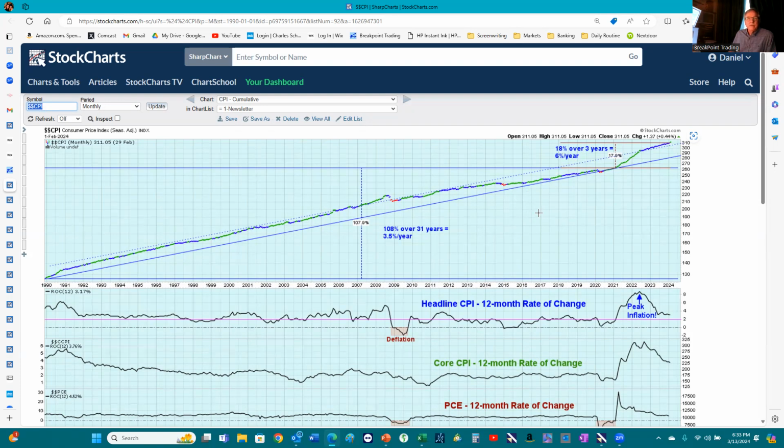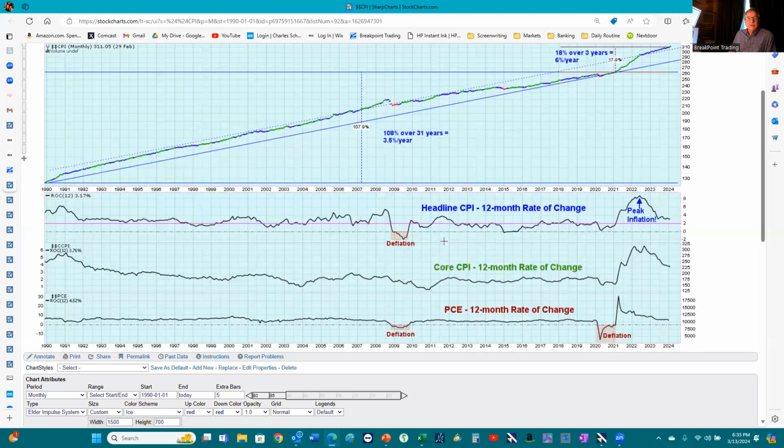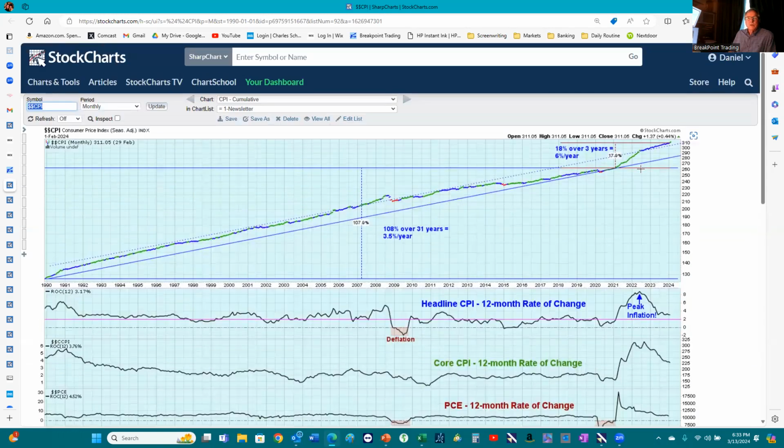Inflation doesn't come down. It hardly ever comes down. The only time it did was right back here in 2009 when we had deflation. But inflation continues to go higher. It's just what is the rate of change each year of that inflation. So keep that in mind.